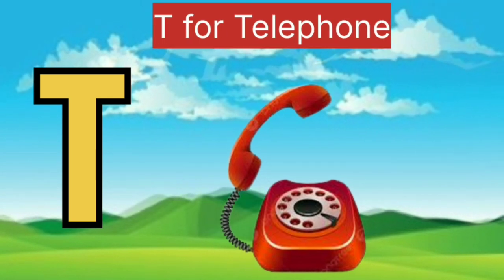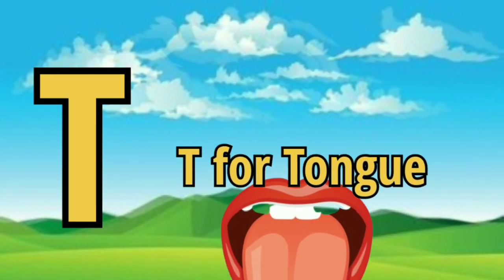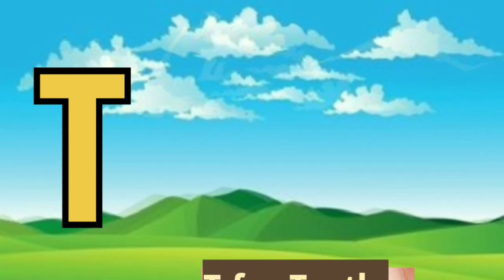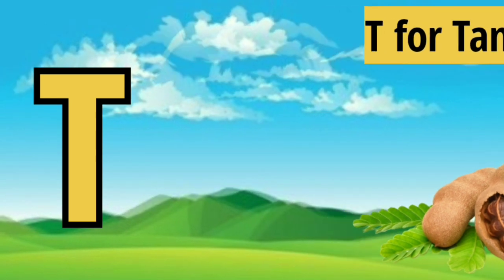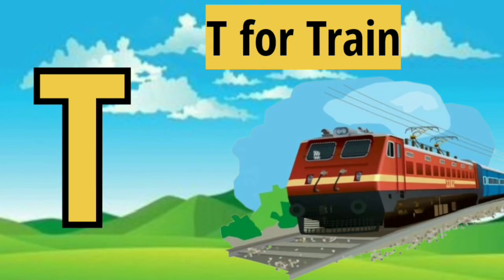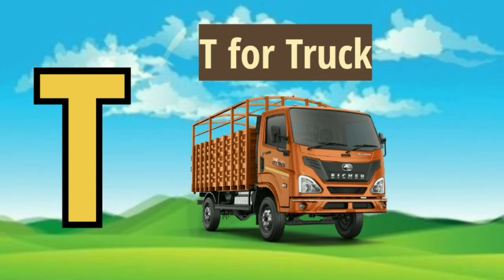T for telephone. T for tongue. T for teeth. T for tamarind. T for tortoise. T for train. T for truck.